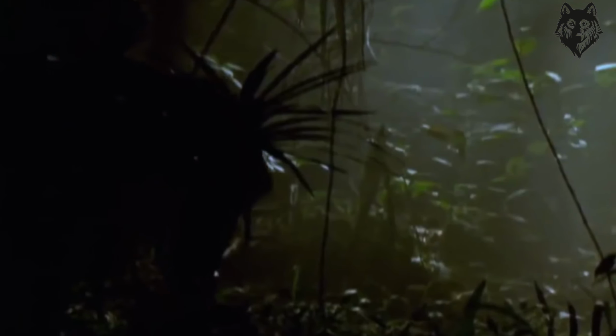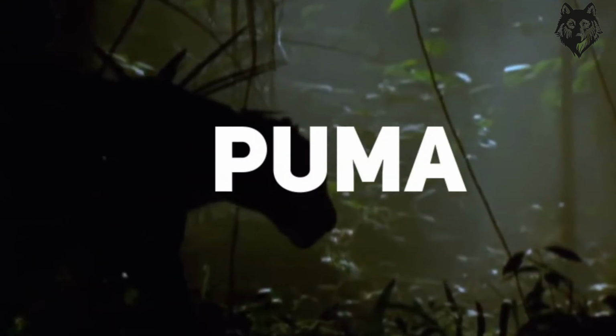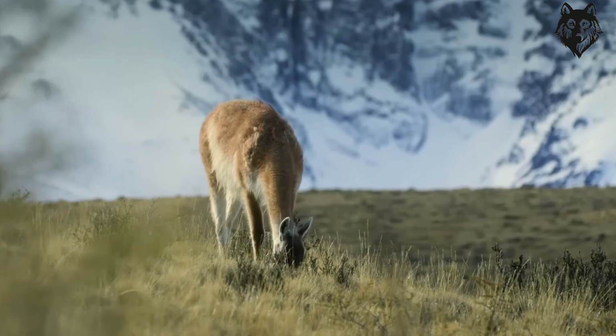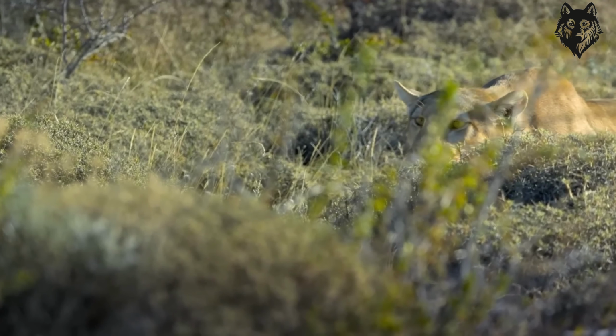Other names. Pumas are known by different names in various regions. For instance, in North America, they are called puma, while in South America, they may be referred to as jaguarundi.